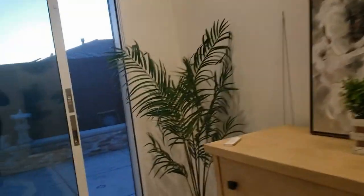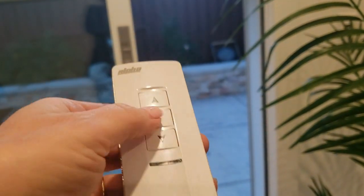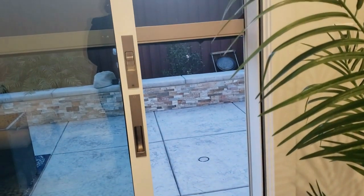So this right here, you can open and shut the screens automatically. The screen is, I just opened. This is what the remote looks like. And I just turned the switch to open up the screen. And then this stops it. And then this one down here will close it. We'll stop it again, and then we'll open it up. And you can go out into the backyard through the master, or the primary bedroom.